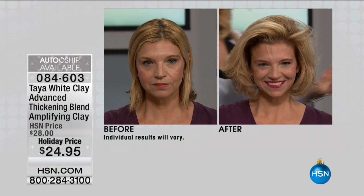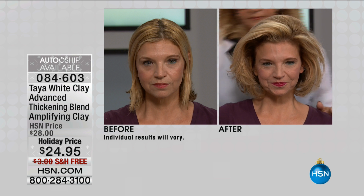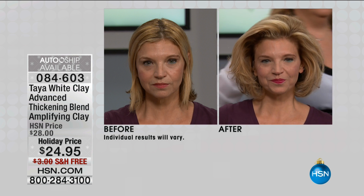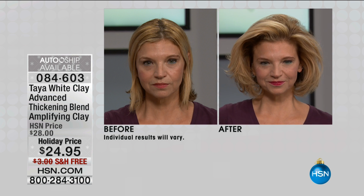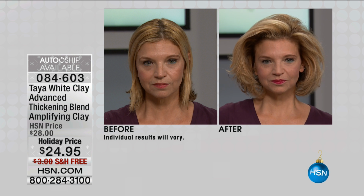So this is for people who want thicker hair. Yes. And can men use this too? Oh, absolutely. Men love this product because if their hair is thinning, if their hair is fine, if your husband is at home and you can start to see his scalp coming through, get this product for him as well.